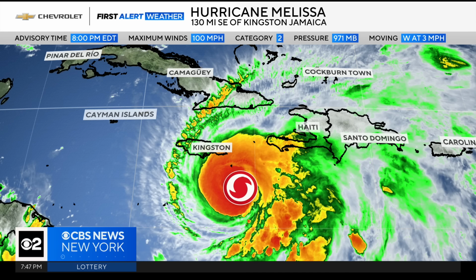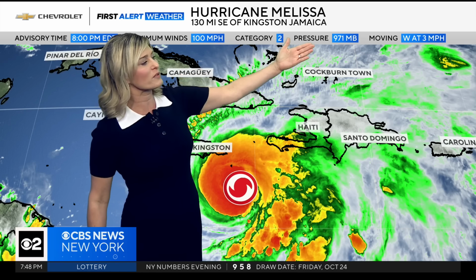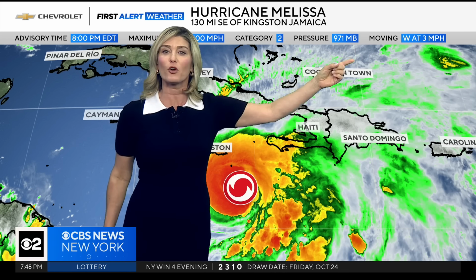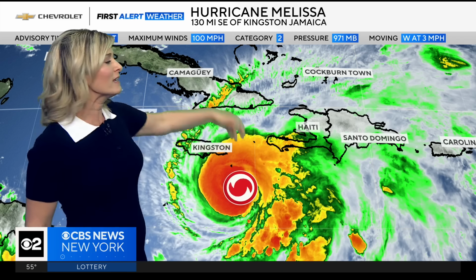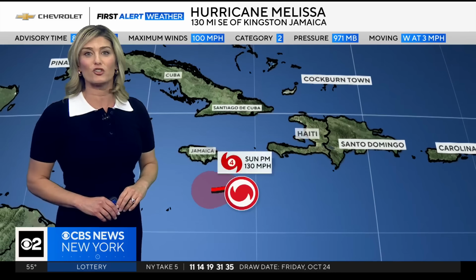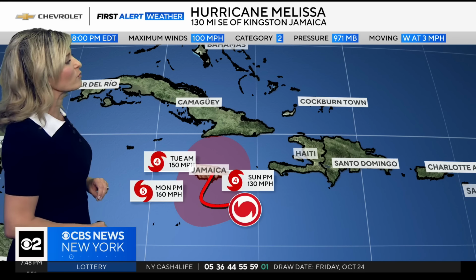Let's give you the latest stats now. At present, sustained winds are at 100 miles per hour. This just in from the National Hurricane Center with their 8 o'clock update. It is now a Category 2 hurricane, and we are looking at this storm system moving slowly, but more rapidly than it was earlier today. It's now moving west at 3 miles per hour. It was actually moving as slowly as 1 mile per hour earlier today. This storm right now, 130 miles southeast of Kingston, Jamaica. And as mentioned, that slow movement is a huge problem with this storm.